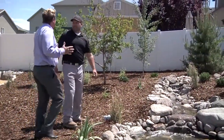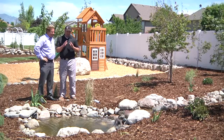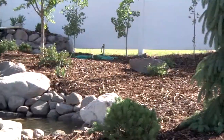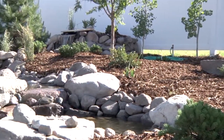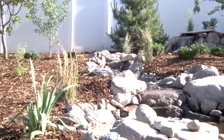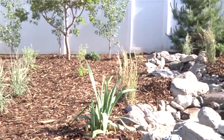Zach, this is incredible. It looks like a park back here. We're very proud of what we did here with the Taylor family. We're here with the water feature, right? I love it. Looks great. And this is the main focus of her ideas, her budget. Everything revolved around the water feature. They had to have it.